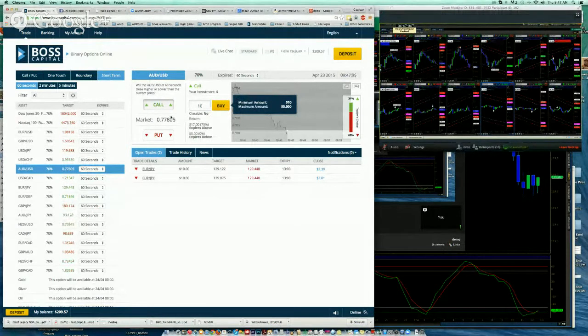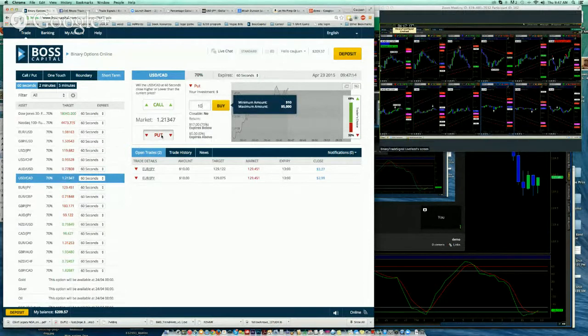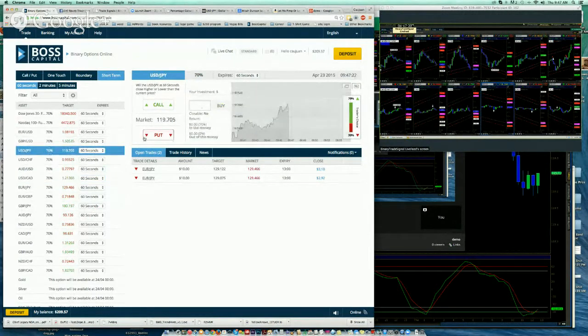Okay, we got USD CAD. I like the USD CAD. Comfortable with that. I'm comfortable with the USD JPY also. Overbought major.